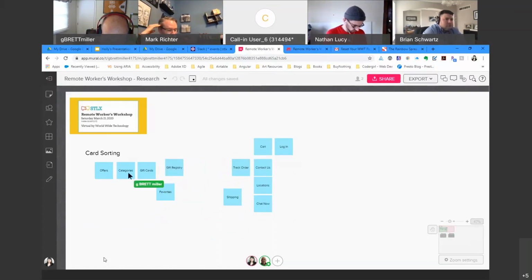Gift registry would be at the top, just because that's something I would want to access, right? I'll move this down here. I love how all the tools have the alignment indicators, so you can see when everything's lined up with each other. And a gift card is something that you would buy. Categories, offers. I mean, not knowing what type of site it is necessarily, I don't know that favorites would apply to me in this. So I'll go with this for now.